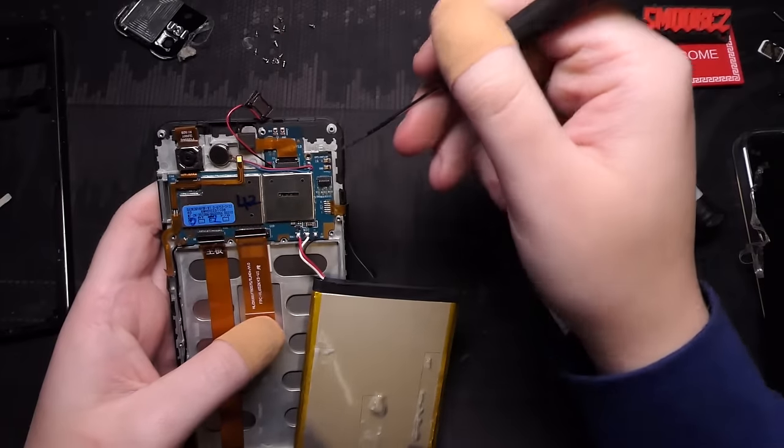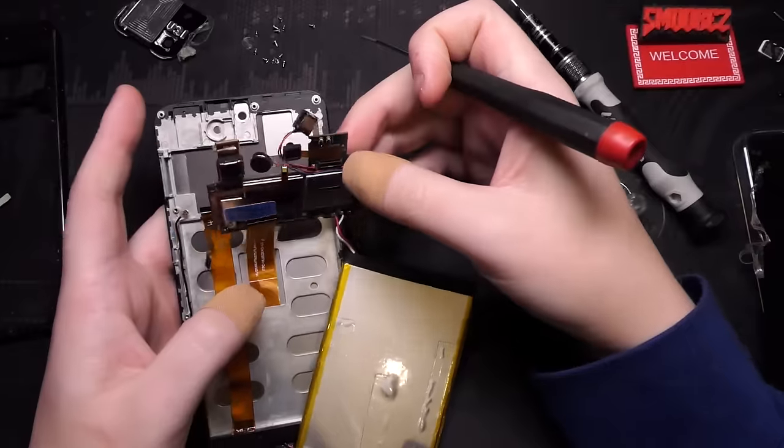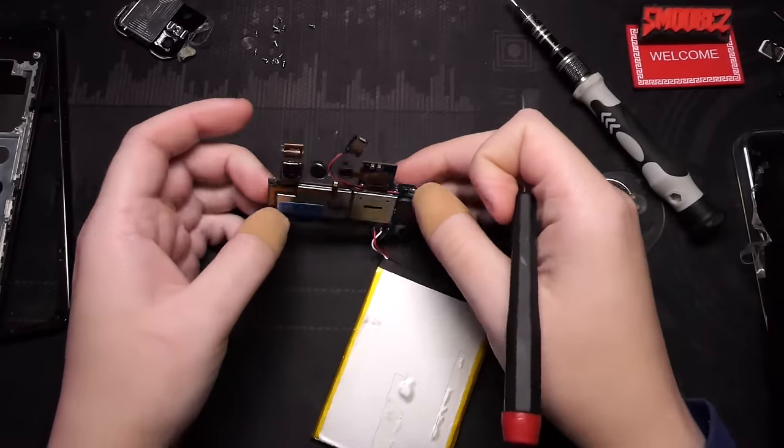With everything sort of dangling off the motherboard, I think I should be able to just lift it out. There we go. Alrighty. Well, they've put graphite tape in there for cooling. Didn't help much, but it's something. Let's investigate this motherboard then.